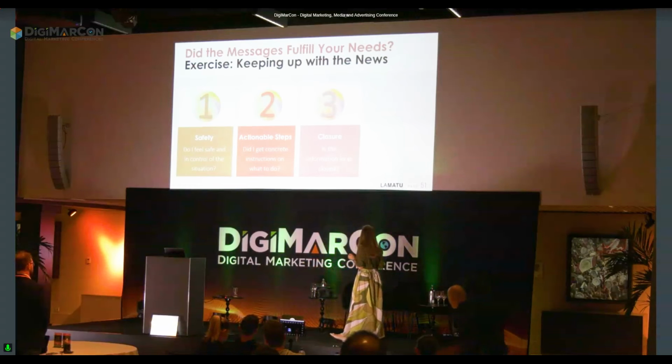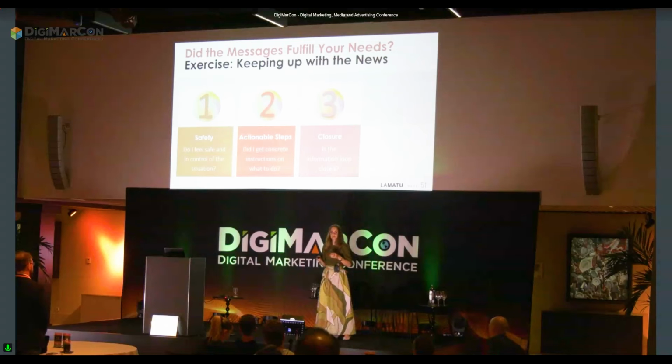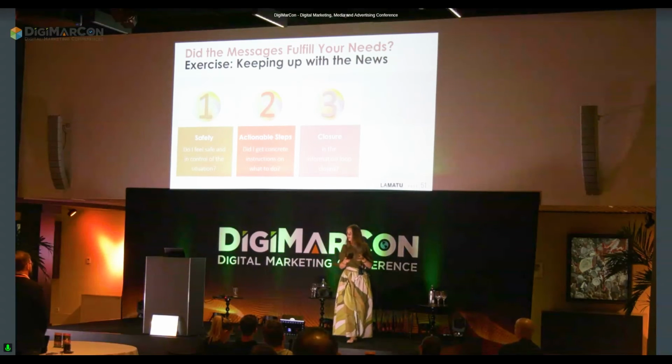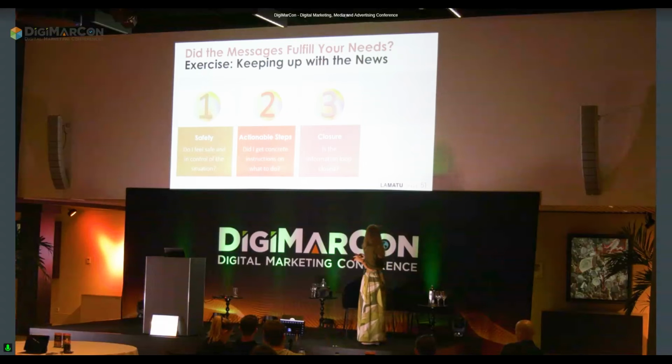Third, closure. Is the information loop closed, or is there something that is still pending? Do I still need to find out? Can I say with all certainty, I know all I need to know? Okay, I see still 3 people standing, 2 people, 1 person.